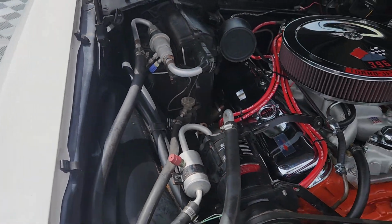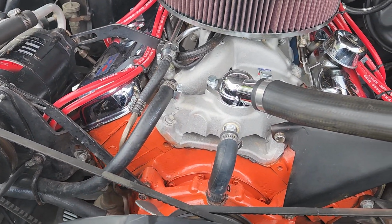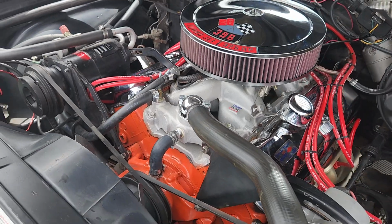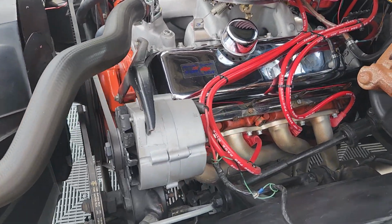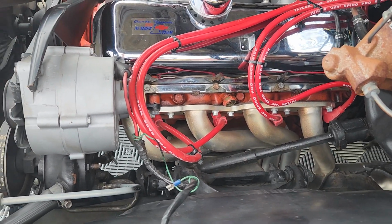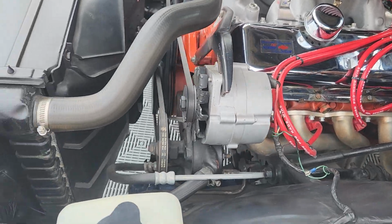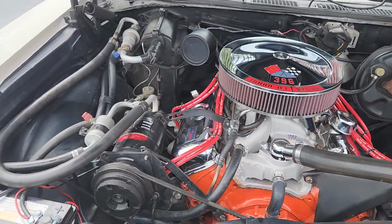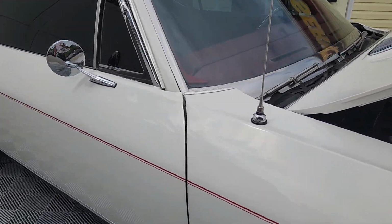Now the last owner has upgraded to this Edelbrock high-rise intake, 4-barrel carburetor. The original intake is included. You'll see that in just a moment in the trunk. He also upgraded these long tube headers with 3-inch exhaust. And boy, does it sound nice. We'll do that in just a moment also.